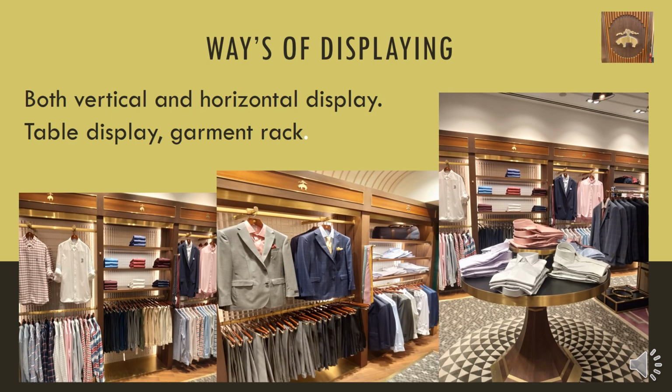Ways of displaying. There are many ways of displaying. As in this store, there are both vertical and horizontal display, table display, and garment rack.